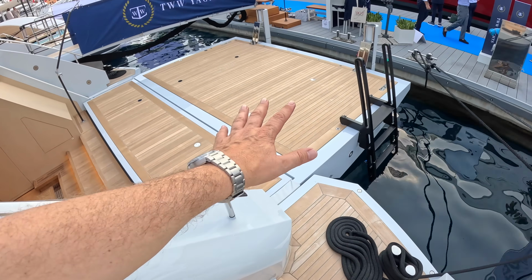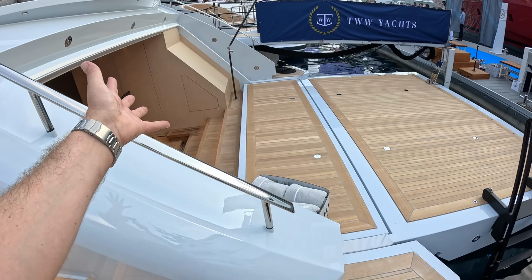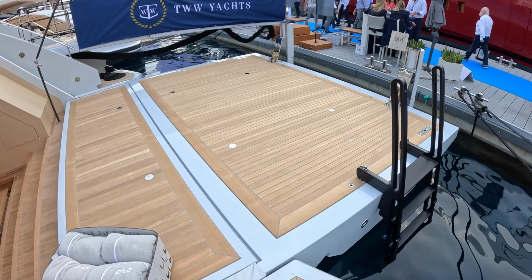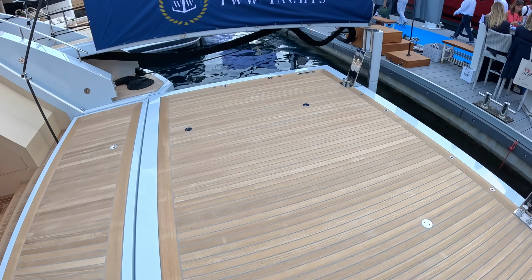So this whole panel here, that's the transom of the yacht. It will come up and enclose this when you're underway. When you stop, you power it down, you insert the staircase into the water, and you've got a fabulous place for swimming and diving and playing. Just a brilliant, brilliant place to be on the water.